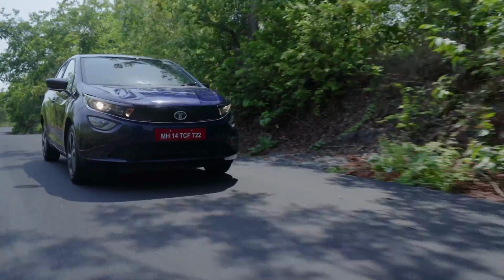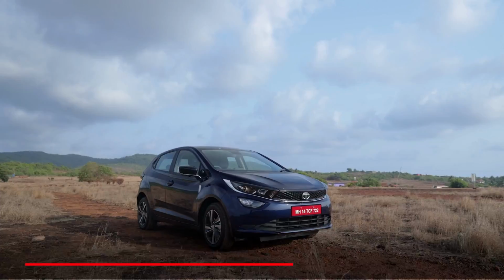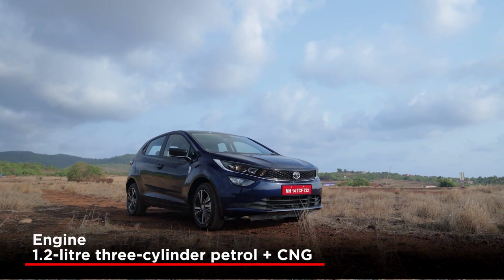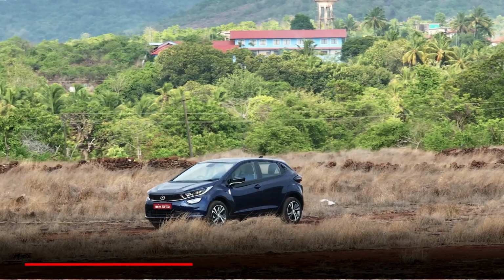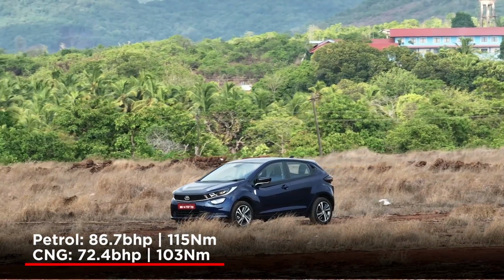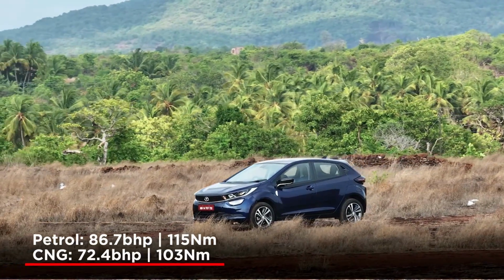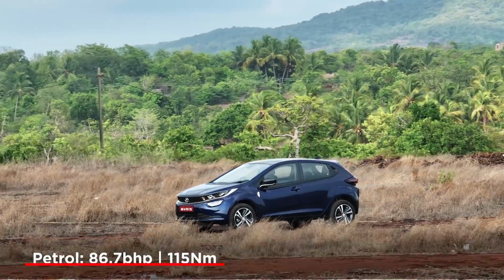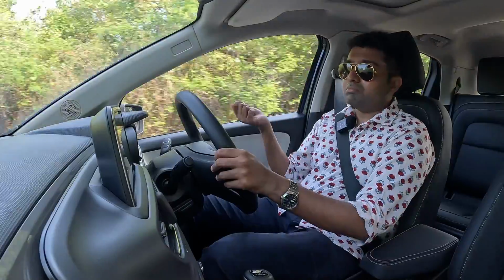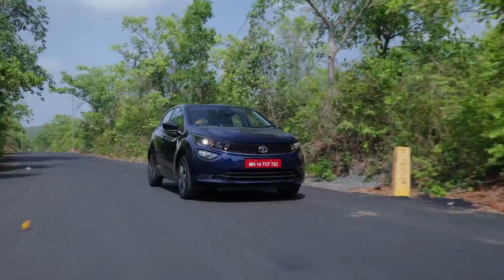To prepare for that increase in demand, Tata Motors has now launched the Altroz CNG. It is powered by the same 1.2 litre, 3-cylinder petrol engine. It makes 87 bhp and 150 Newton meters of torque. When you go into CNG mode, it makes 73 bhp and 103 Newton meters of torque. So it is considerably lesser than the regular petrol car, which doesn't set any benchmarks in its class anyway.